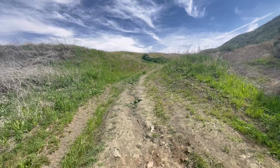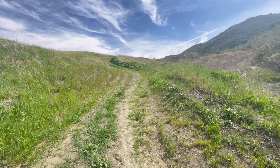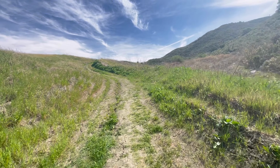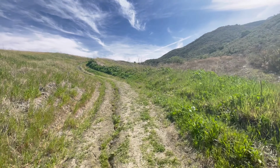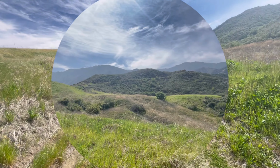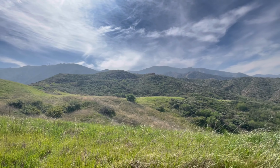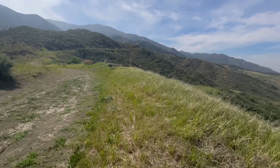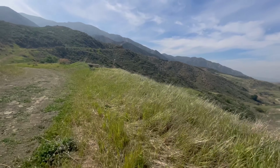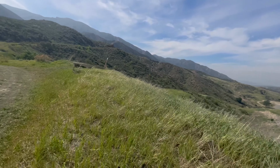This beautiful trail is perfect for beginners. It's about 2.8 to 3 miles with only about 600 feet of elevation. As you start going up and up, you start to see amazing views of the valley, the city, and the mountains in the background.